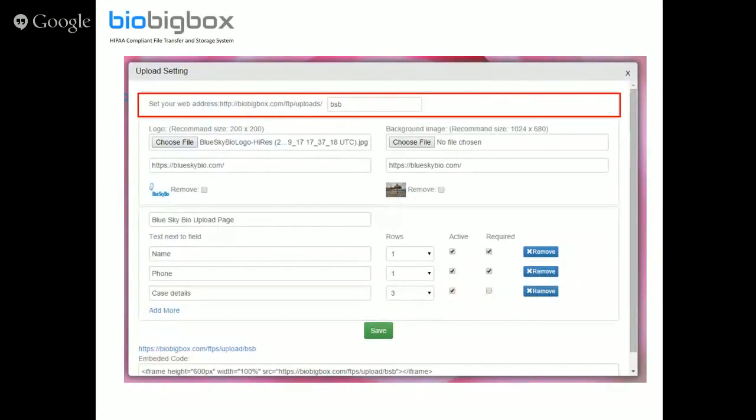The first thing you're able to do, in the box that's highlighted in red, is to create your web address. The beginning of the web address is set, but the end, you could put in whatever you want. So here I put in BSB for Blue Sky Bio. The web address that I could either give out or use to create a button on the website is the web address that's combined with the first part and however you decide to customize it. And you can also see it right underneath the save button down here. If you could see the mouse, it also shows you and has a link that you could click on.